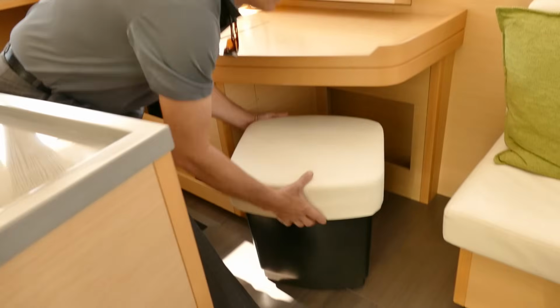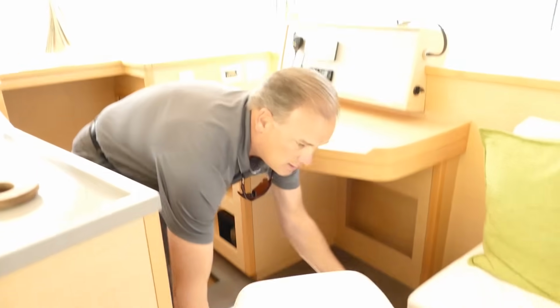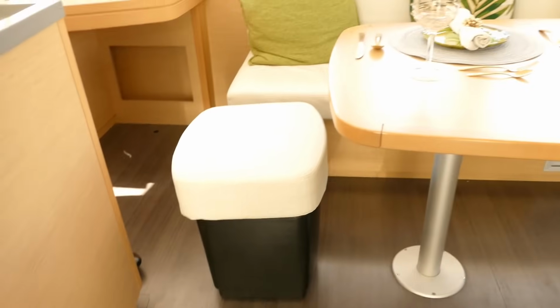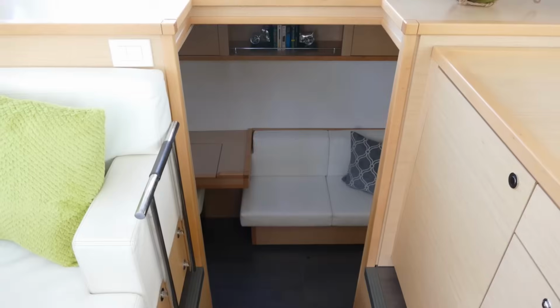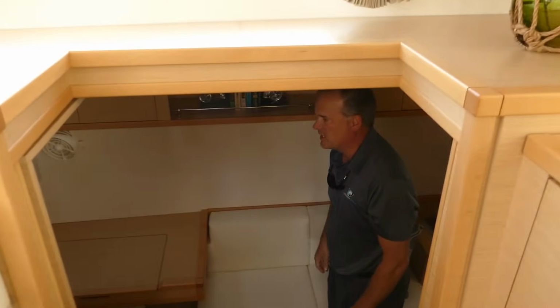I did want to point these out. These are kind of neat. These are called the muffin tops. You use these as a stool and it doubles as storage. You can put it here at the Nav Station or set it around the table. Very, very convenient.